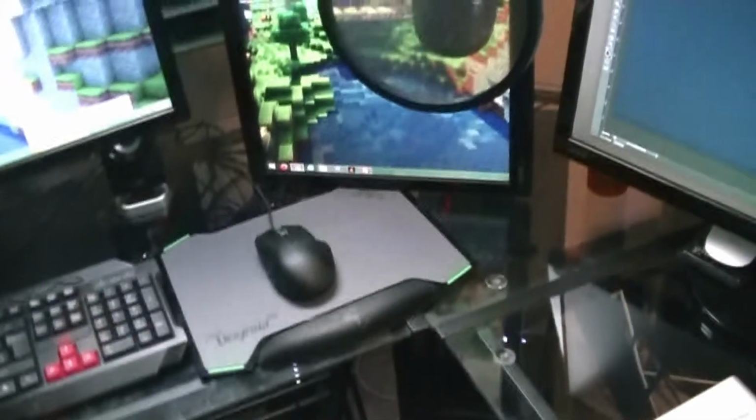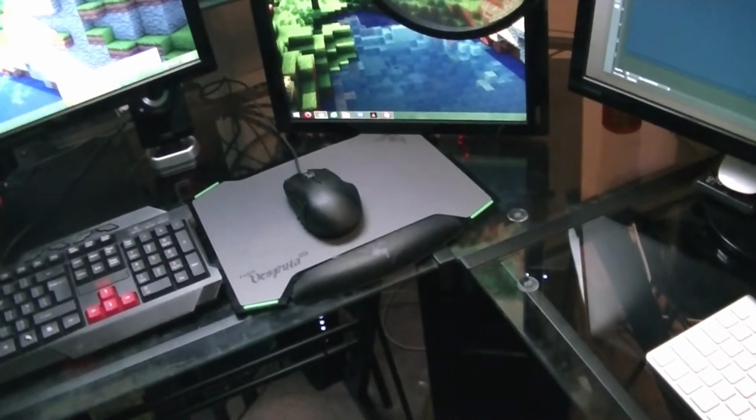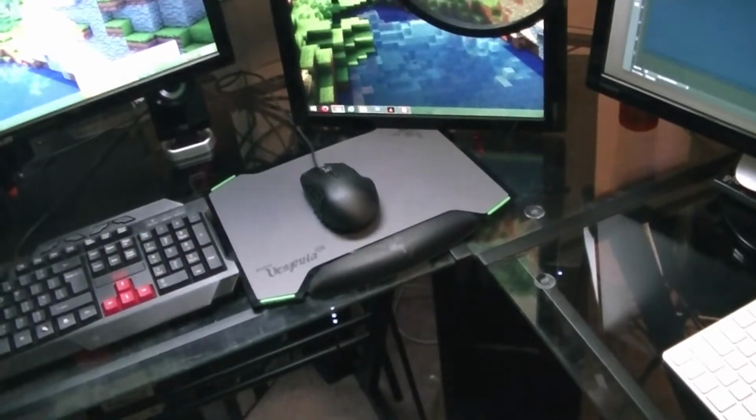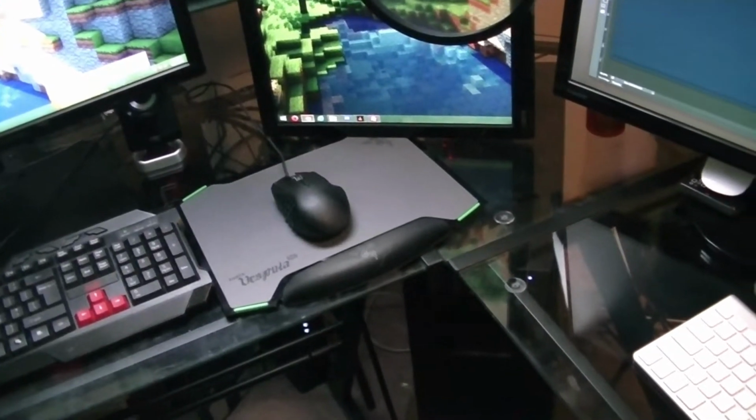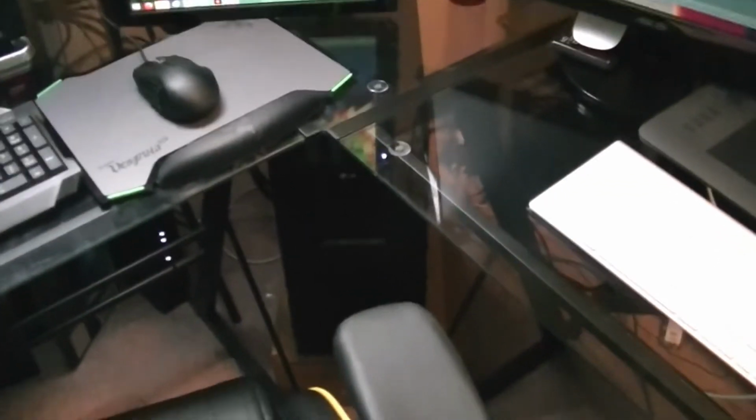The PC, if you can see, is down there. I do have new parts coming. I got a new CPU coming in, a new motherboard coming in, and a new cooling fan for my CPU coming in, because this one here has been getting extremely hot. My system has actually been crashing a few times. I've had that for almost a year, I think, so I figure I'm just going to go ahead and upgrade and get it done with.